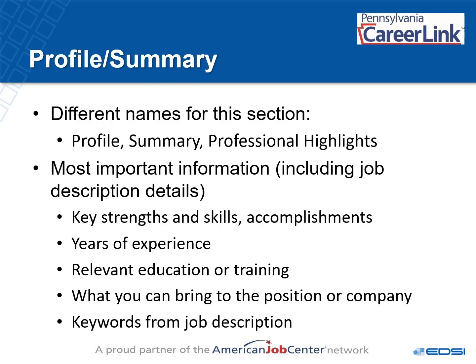The next section that we're going to be talking about is the profile. This is right below the header. Now the profile has different names, but it means the exact same thing. So you can call it profile, summary, professional highlights, or even summary of qualifications. All of them are right, and it all just depends on which word you prefer to use.